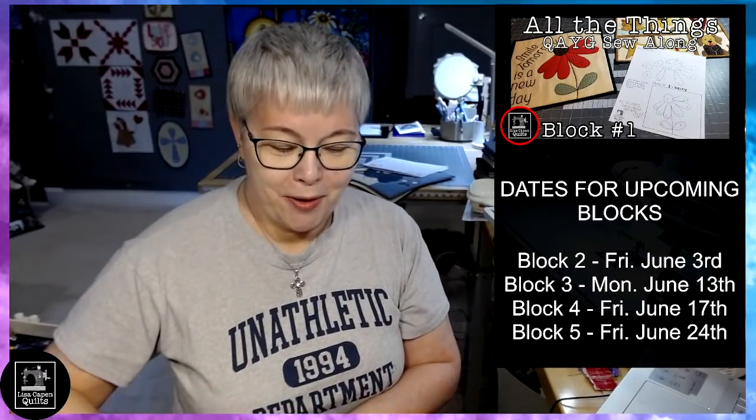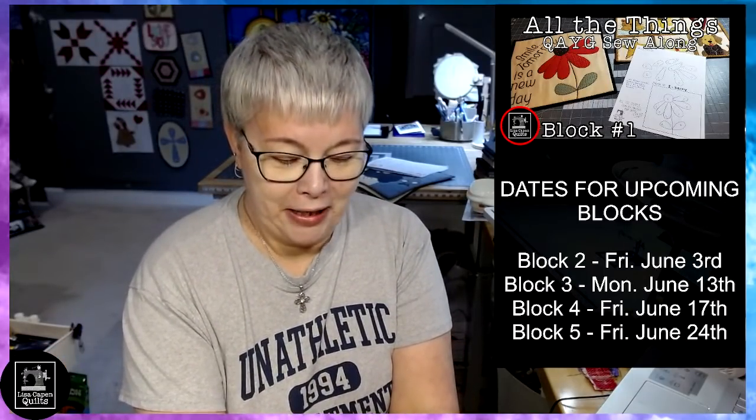Carla said, I finished it. I only used a straight stitch to put them down, but I'm still nervous I'm going to mess it up. Carla was stitching along with me. She had her pieces all ready to go today.